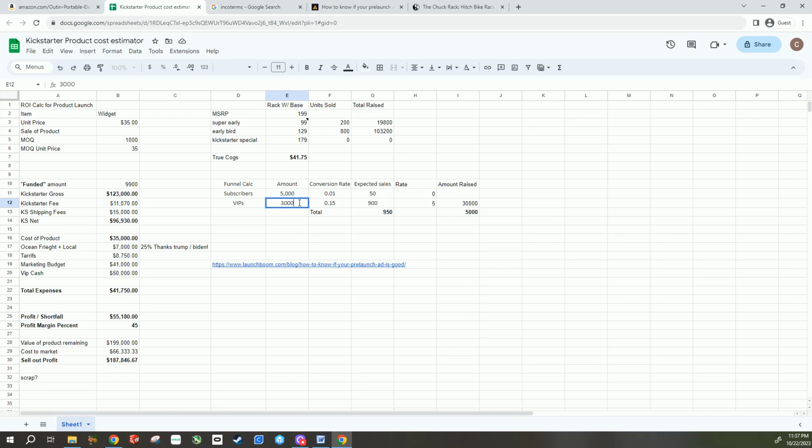But the cool part is you can continue to advertise your product saying like, hey, Kickstarter coming soon, sign up to be a VIP. And you just keep advertising until you've reached however many VIP $5 deposits that you think you need, with the conversion you think you'll get, to then end up with the expected sales that you need in order to launch your product and not end up with a shortfall. So again, 450 doesn't seem like it's a problem.